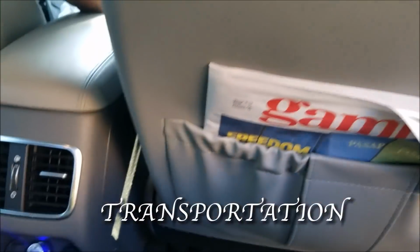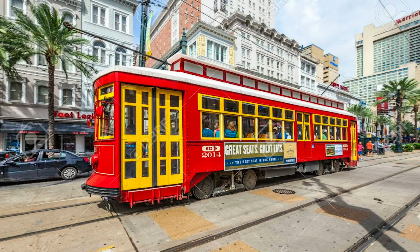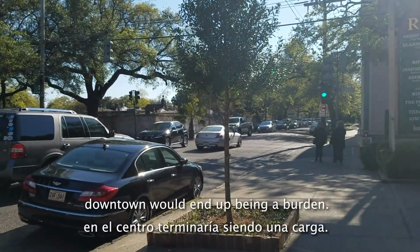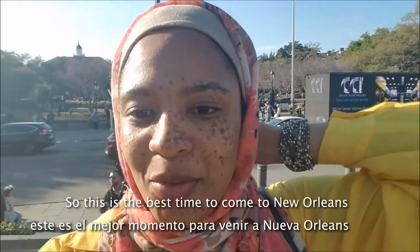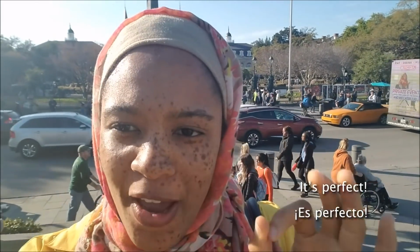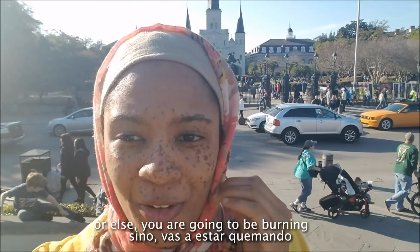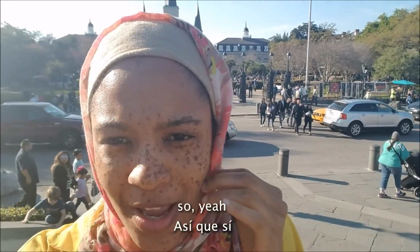The best way to get around New Orleans is by Uber, tram, or foot. Having your personal vehicle downtown would end up being a burden. This is the best time to come to New Orleans because the weather is not too hot and not too cold. It's perfect. It's around 72 degrees Fahrenheit, 22 degrees Celsius. If you ever want to come to New Orleans, just come during spring, okay? Unless you want to be burning and probably can't breathe because of how hot it will be.